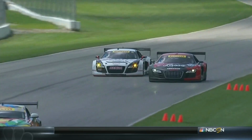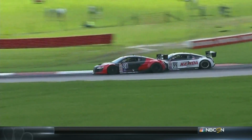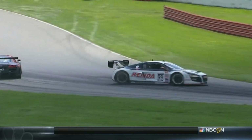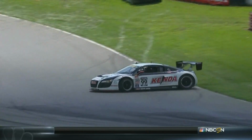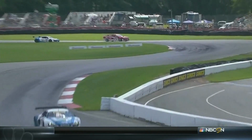And then this moment between a couple of Audis as well, Cal. Yeah, Courtney goes down to the inside, looks for the gap. It's not quite there, gets turned. No real damage, but loses the position to Alex Welch. Yeah, Welch, a big wiggle, but was able to continue close quarters racing.